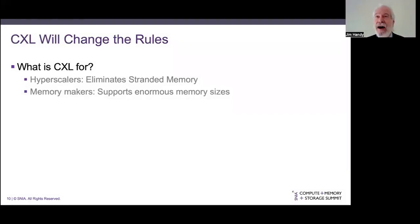At the complete opposite end of the spectrum, memory manufacturers like CXL because it supports memory pools, a resource into which they hope to sell a lot of memory chips to boost their sales. It's a little confusing to observe that hyperscalers want CXL because it will reduce their DRAM purchases, yet DRAM manufacturers like CXL because they believe that it will motivate hyperscalers to purchase more memory. This is part of something that I call the CXL conundrum. But let's get back to stranded memory. What does that mean? Let me show you with a little animation.